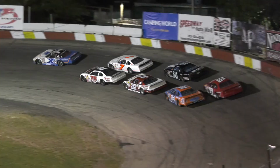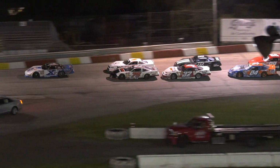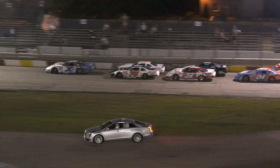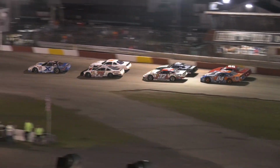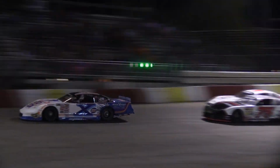In the car corner, pace car out for driver X. John Reynolds Jr. going to pick up speed now. They're now getting ready to enter the Raw Steel Collision Center restart zone. Here they come, here they come, here they come. Green flag and we're racing.